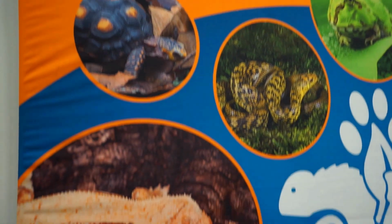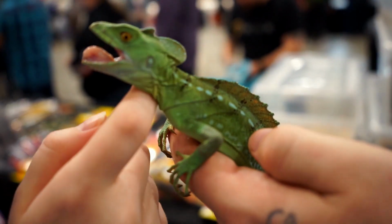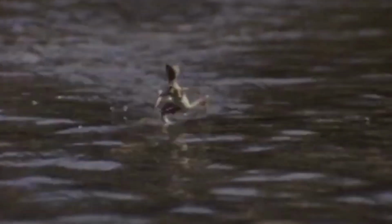I am here with John, the manager of the Fish and Reptile Department at Pet Paradise. So why don't you tell us about what we have here, this angry little thing. So this is a green plumed basilisk. These guys get about 24 to 30 inches long. They're a fair-sized arboreal lizard. Its common name is a Jesus lizard due to the ability to run on water when they get high enough speed.